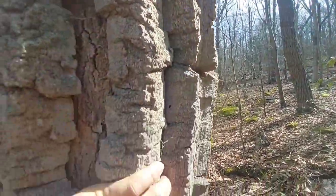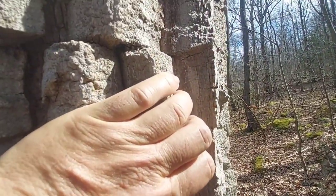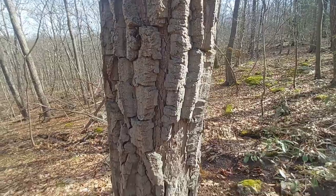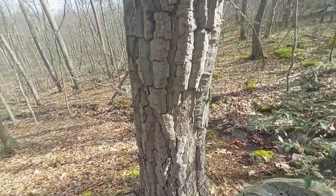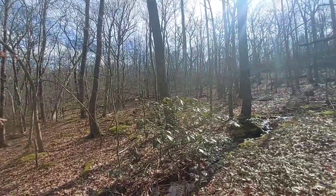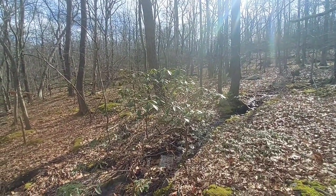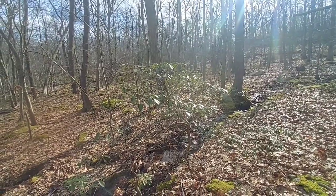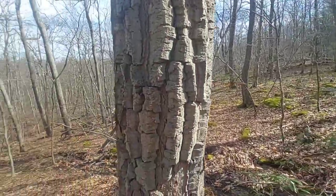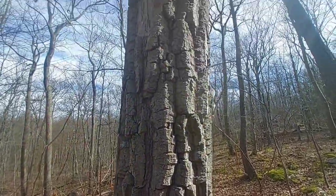It's got extra thick bark here. You can see 2 to 3 inches deep are these furrows. That protects it from brush fires that are common in places where the soil dries out in the summer. And brush fires can form from human activity or from natural activity. So a lot of these ridges in the Appalachians, south of here especially, are covered in chestnut oak.